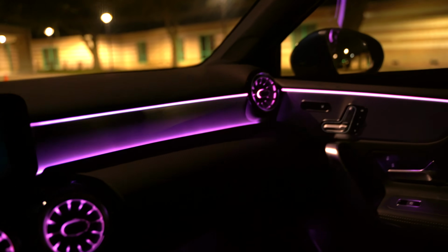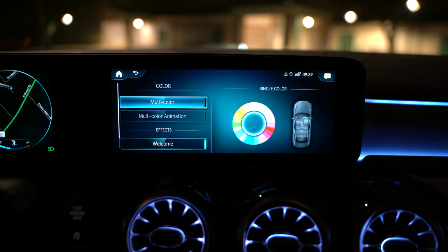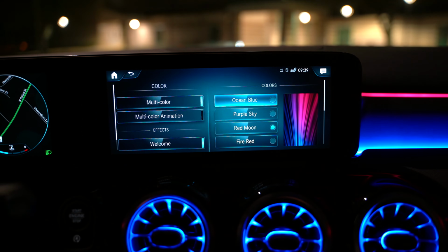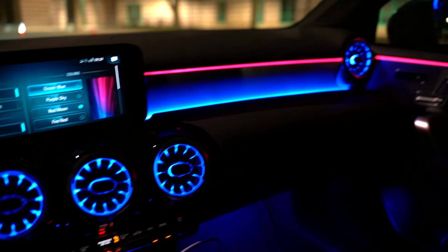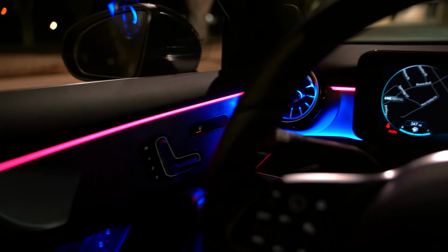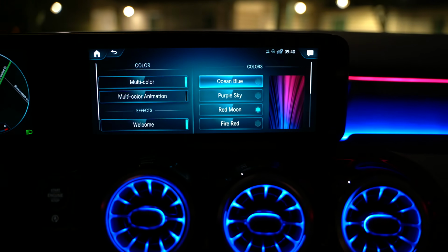Even the air vents, like that air vent, these air vents next to you, on the door, all of that changes. Now, for example, if I go to multicolor, and maybe I go to ocean, well, I'll just leave it like that. It's on red moon, and you can see with the multicolor, we have blue and the red, kind of a purplish. So you can have different colors, you can have just one color, but if it's too much and it's distracting, you can actually turn it off or turn it down.